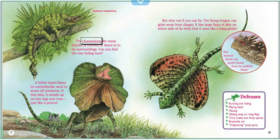The chameleon, like many lizards, is colored to blend into its surroundings. Can you find the one hiding here? Jackson's chameleon. A frilled lizard flares its umbrella-like neck to scare off predators. If that fails, it stands up on two legs and runs, just like a person.